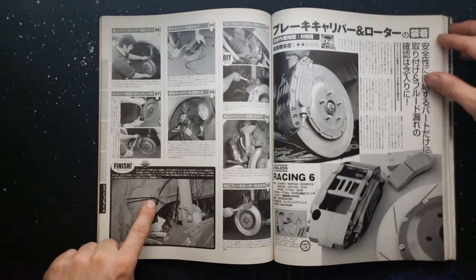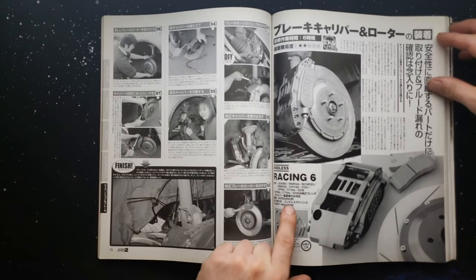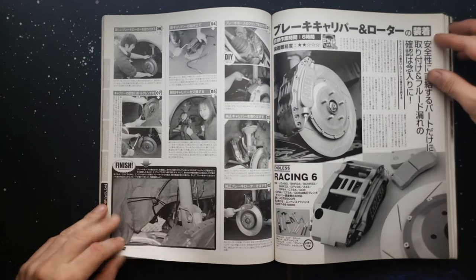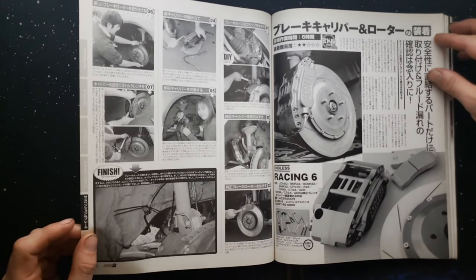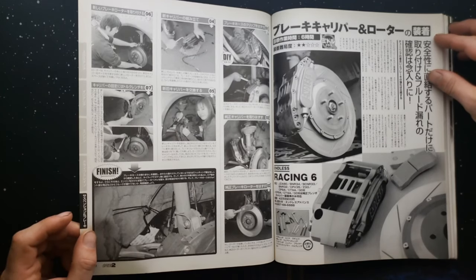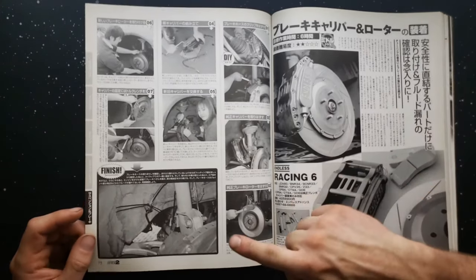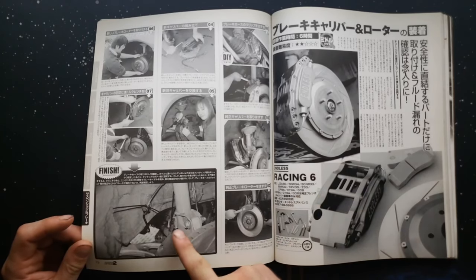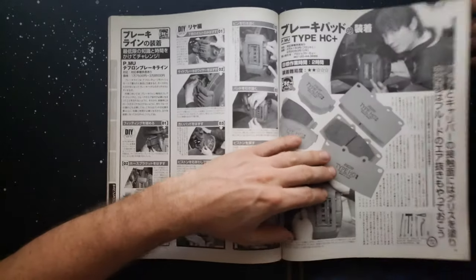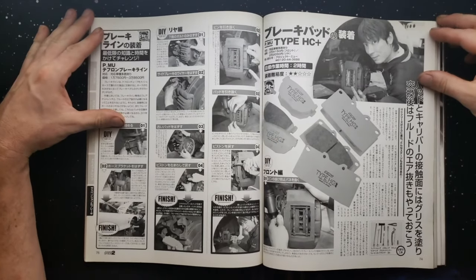Interesting they used zip ties on this when they've got $4,400 brakes. Yep, zip ties, mate. Yeah, if I was doing that and I had the money for this, I'd do it properly. If I took that to a shop and I found it looking like that when I was done, I'd be pissed. Anyway, over we go.